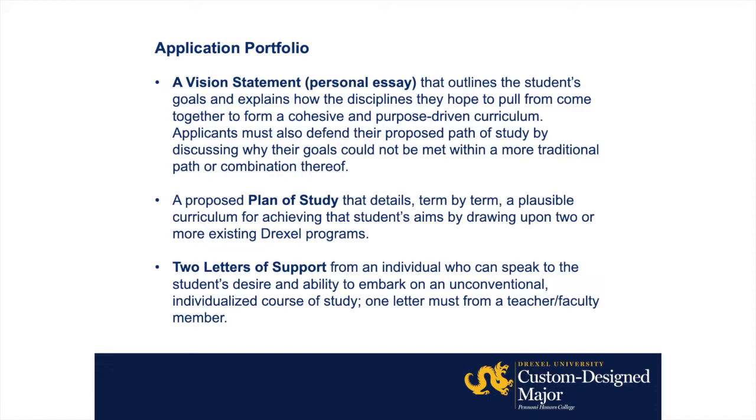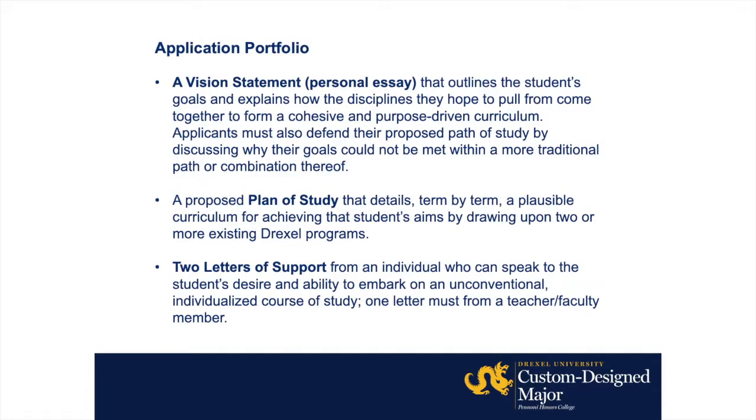As you work on your vision statement, think about the following. What are your academic and professional goals? What do you want to learn and why? Also, think about how you will achieve these goals. Consider what fields you would draw from and how they will help you along the way. Finally, you should really make a clear case for why the custom design major is the best way for you to do this. Why is your proposal unique, and why does it merit a customized degree rather than a more traditional combination of majors and minors?